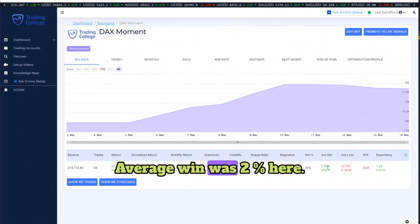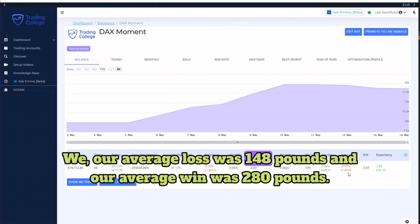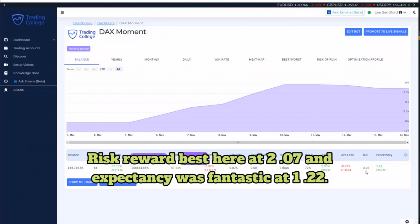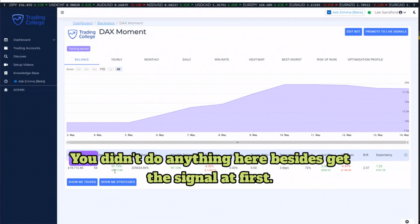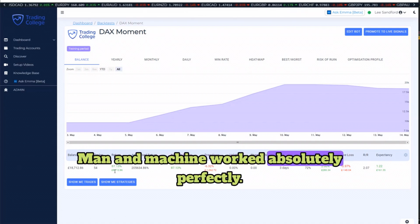Average win was 2% here. Our average loss was £148 and our average win was £280. Risk reward best here at 2.07, and expectancy was fantastic at 1.22. So a lovely £8,000 profit, guys. All on autopilot. You didn't do anything here besides get the signal at first. Man and machine worked absolutely perfectly.